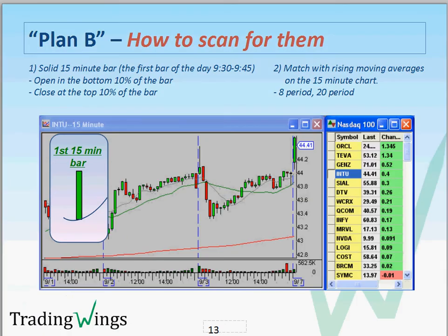Next one's Intuit. Here we go. How about that? Does that fit? Does that bar look like that bar? It's got a bit of a tell here, but it's not bad. See the tell here? It might be hard to see. So it's a little bit, but it's okay. Okay, so let's go ahead and move on. So now we got the bar. We got the rising moving averages on Intuit.